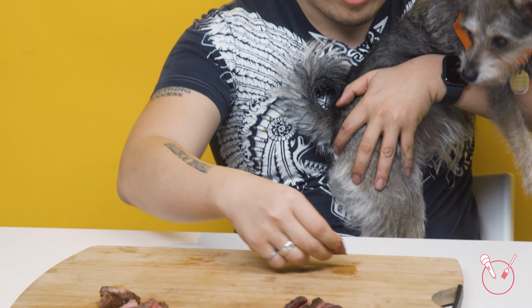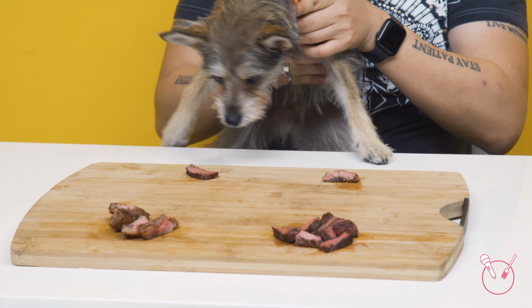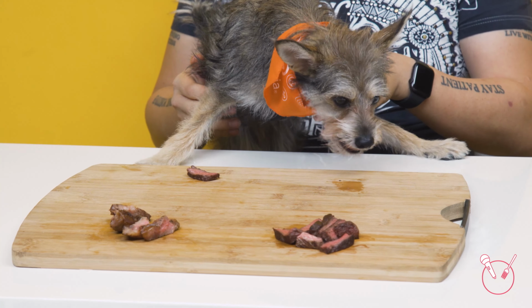And we'll do that again, just so we are scientific. So I'll put the Wagyu steak here again. And this is a regular steak. Let's see which one he prefers this time. Okay, go. Oh, again, so he picked Wagyu over regular steak. What is it, 3 out of 5 times.